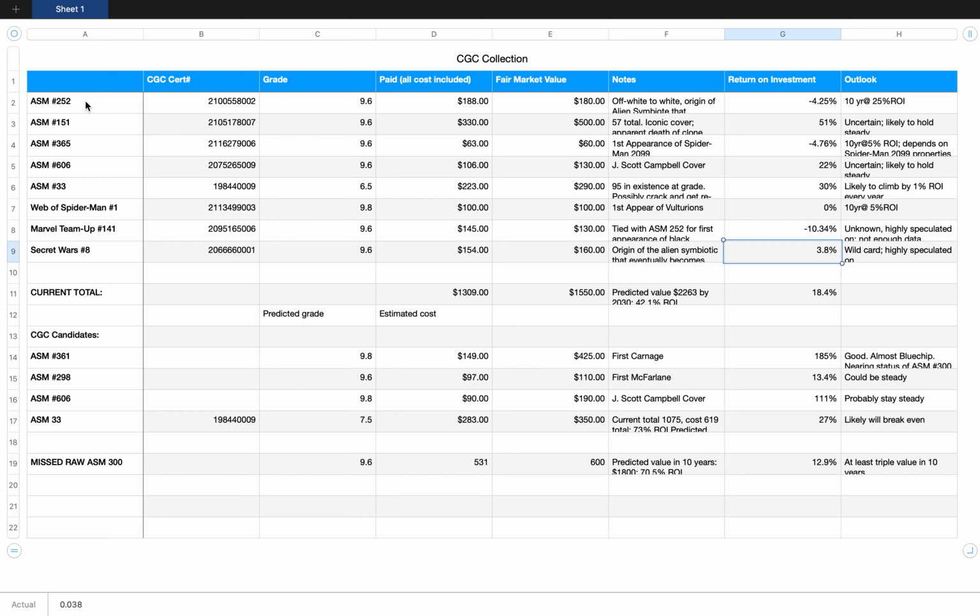3.8% return on investment. It's one of those comics where just the word Secret Wars will show up at some point in the MCU. It has to. I mean, they used Civil War. They're going to have to use Secret Wars. And the one book that everybody thinks about when they think about Secret Wars is that iconic book where you have all the heroes in the background fighting, and then Spider-Man is just in a symbiote suit, and he's like, "What?" in the front. You know what I mean?